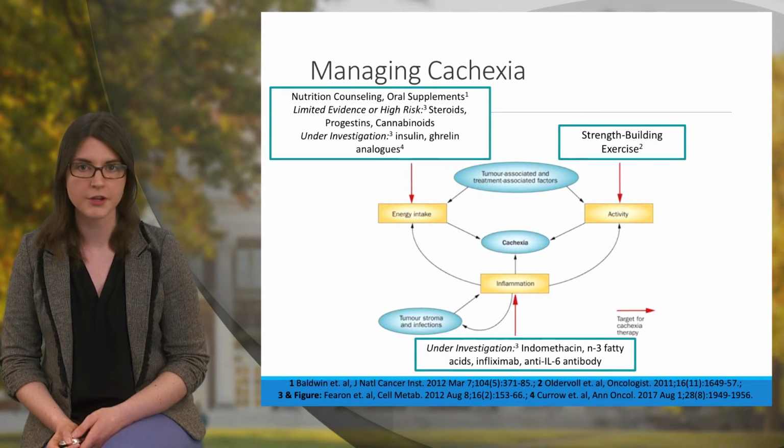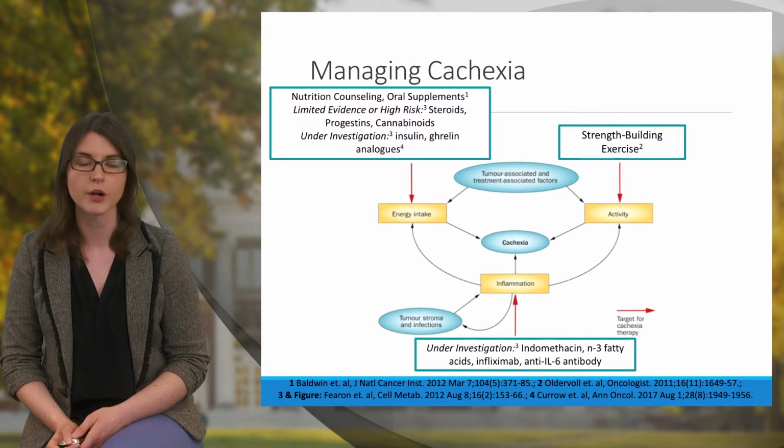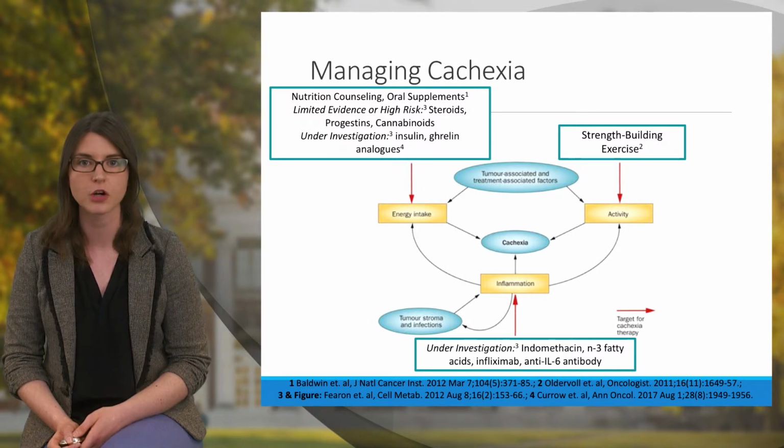It's not possible to cure, but one framework for understanding current and future management strategies breaks it down into three main areas: appetite, activity levels, and inflammation. In terms of appetite, patients with a diagnosis of or at risk for cancer cachexia should have early and frequent nutrition counseling and may benefit from oral nutrition supplements like protein shakes.